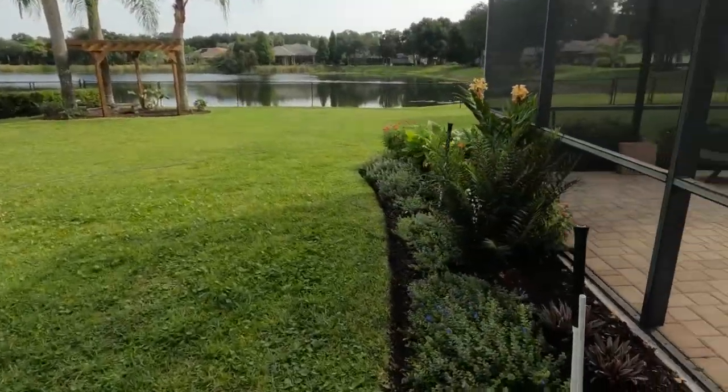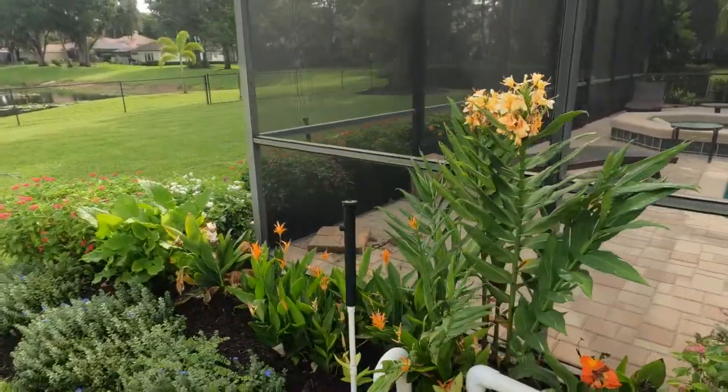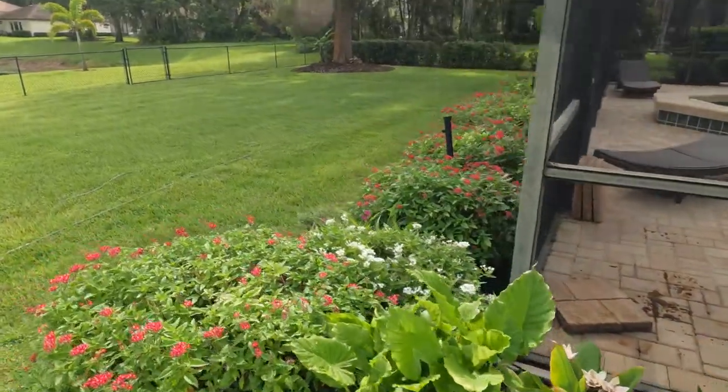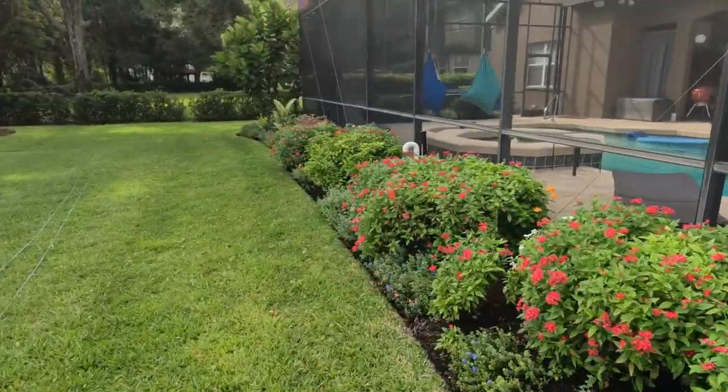Here's a little pro tip for you guys too. When there's sprinkler systems like this, I always call the customer the day before and ask them to run the sprinklers early in the morning, so this way we have them all set up and wet.